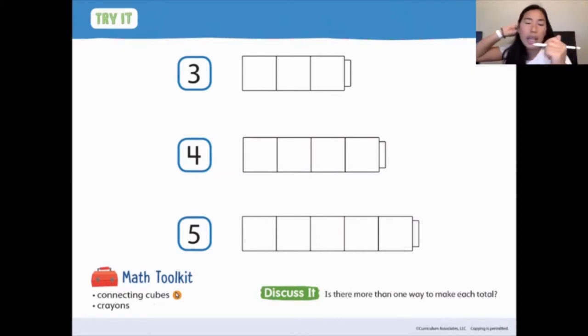In this case, let's look at this first one. The first one is 3. We're going to try to find different ways to make 3. If you notice, there's 1, 2, 3. There are 3 cubes already. But what I get to do is color some of them in. I'm going to be using purple.